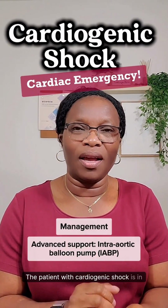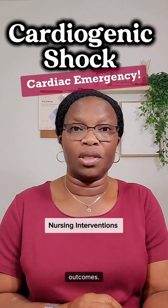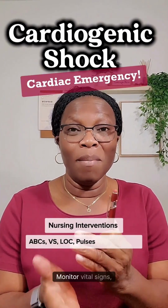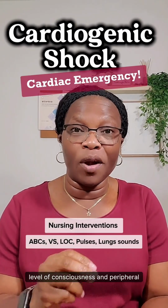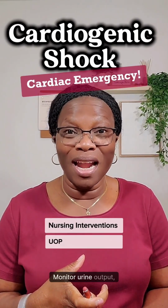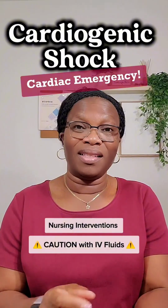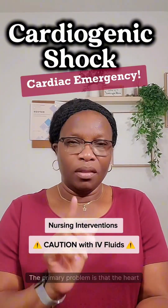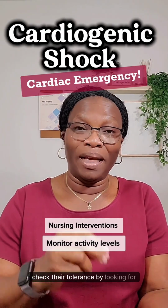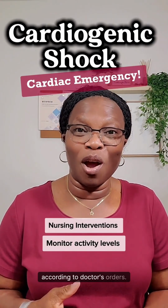The patient with cardiogenic shock is in need of close monitoring, so nursing interventions must be put together to ensure positive patient outcomes. The first thing to do is to check the ABCs: airway, breathing, circulation. Monitor vital signs, level of consciousness, and peripheral pulses. You must monitor patient closely for signs of worsening fluid overload. Monitor urine output, BUN, and EKG rhythm. Be very careful about IV fluids because cardiogenic shock is not a fluid problem. The primary problem is that the heart cannot pump. Monitor patient activity levels and check their tolerance by looking for stable heart rate, blood pressure, and respirations. Administer medications according to doctor's orders.